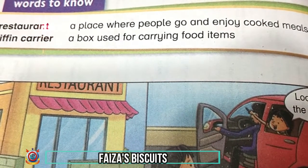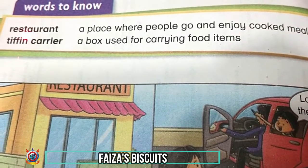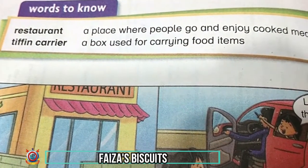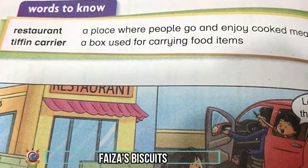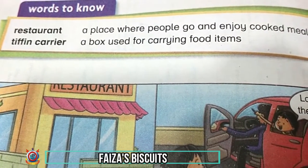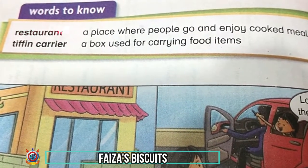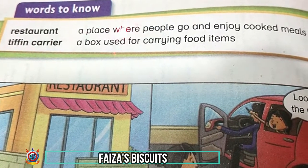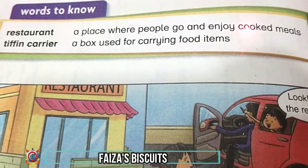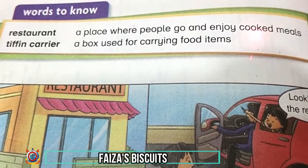Now, in our daily language, we call it a hotel also. Restaurants are the hotels where people go and eat cooked food. Eat the ready-made food. So, the word is restaurant. Restaurant is a place where people go and enjoy cooked meals. Cooked means ready to eat.